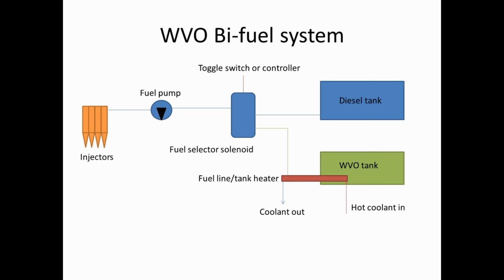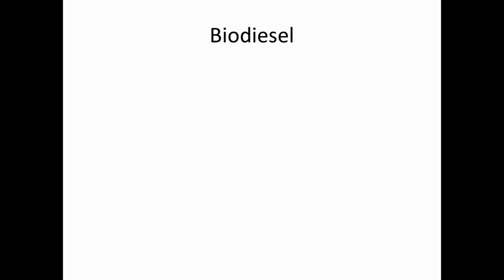But if you let waste vegetable oil sit in your fuel system after that toggle switch, it can end up wreaking havoc on the fuel system, because as it cools off, it could actually gel inside the fuel system, making it hard to start, or it won't even let it start at all.